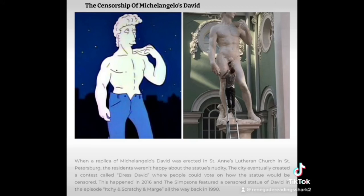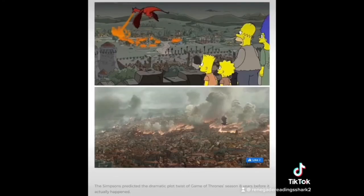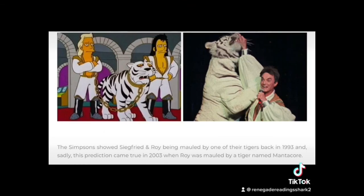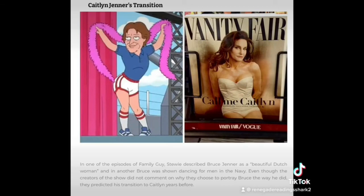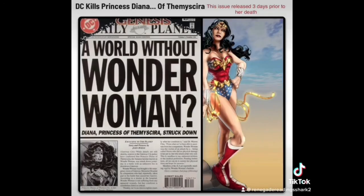The censorship of Michelangelo's David. This happened in 2016, where people voted on the clothes that David should wear. Here is a plot twist from Game of Thrones 8 years before it happened. I mean, some of these get ridiculous. Siegfried and Roy got mauled by the tigers, which one did get mauled. Now here we've got the God particle equation, and supposedly this is the correct equation 14 years before. Come on. Caitlyn Jenner's transition in Family Guy. And then here, this issue was released 3 days prior to Princess Diana's death.